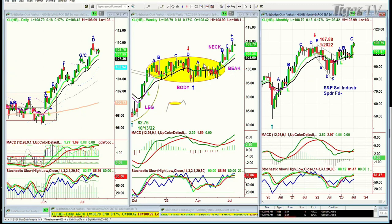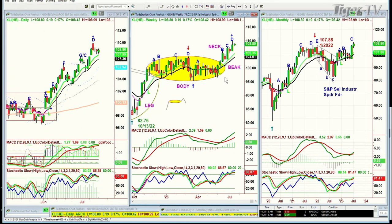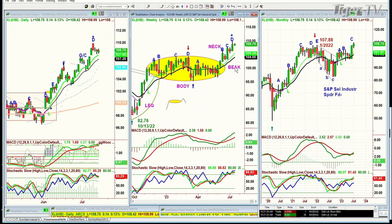And that beak very often pulls back and tests the upside of the oval, which was, on the week of the 10th of March, at 104.18. Well, lo and behold, this pullback right here went to 102.91. Now, I had trouble saying, is that the beak? I like it to look like it's supposed to look. So I decided I will just put the beak in here, and I'll keep the neck, the pink neck.